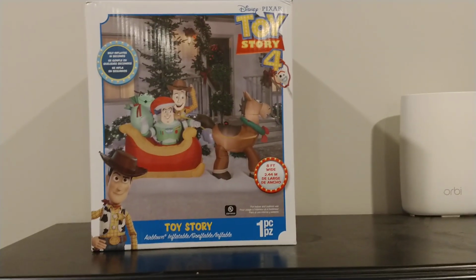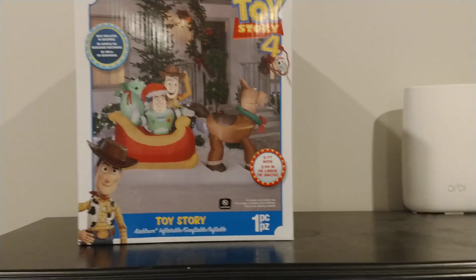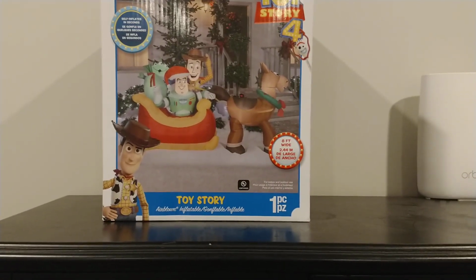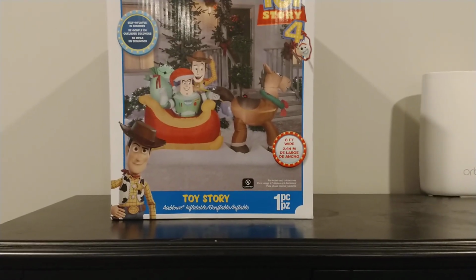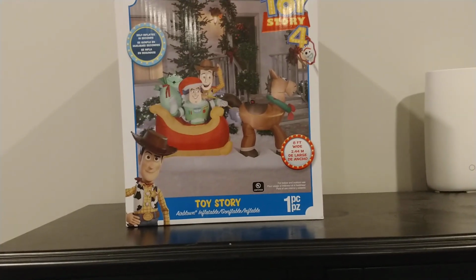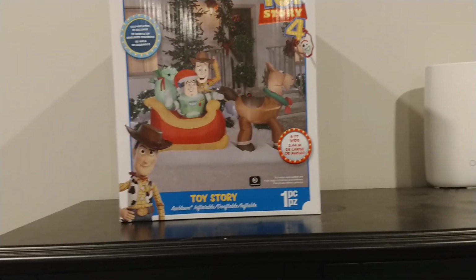I've got a really awesome review for you guys today. This is the Gemmy 2019 Toy Story 4 Toy Story Sleigh, if you will. As far as I know, this is a Yard Inflatables exclusive. Like I said, I bought it on Yard Inflatables for $130 total, I believe, $129.